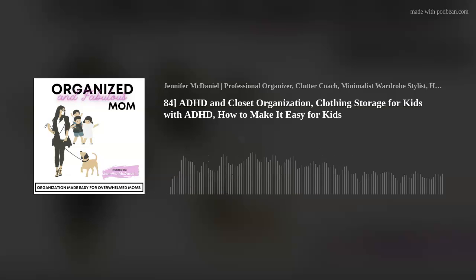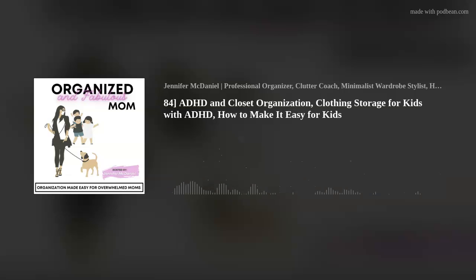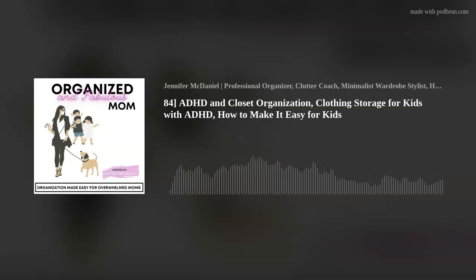Now, I do have a small dresser in my closet for pajamas, underwear, tank tops, that sort of stuff, and I keep my jewelry on top of it. I believe I've shared a picture of my closet in the Facebook group. If not, I will make sure it's there today.